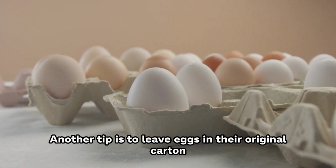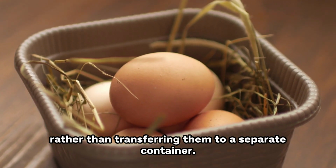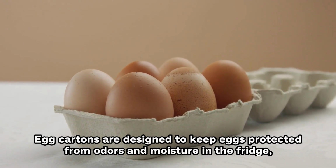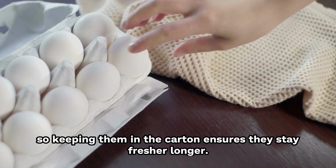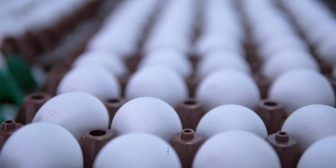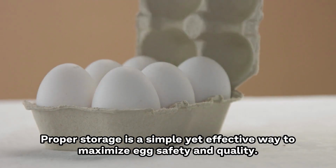Another tip is to leave eggs in their original carton rather than transferring them to a separate container. Egg cartons are designed to keep eggs protected from odors and moisture in the fridge, so keeping them in the carton ensures they stay fresher longer. Proper storage is a simple yet effective way to maximize egg safety and quality.